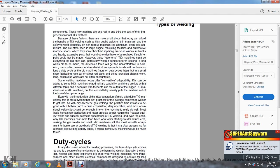In oxyacetylene gas welding, the particular practice of the time is to be good with a helical arc torch. Consistent daily operation is required; most occasional welders just can't get enough time on the machine to really do it well. Basic home shop fabrication and repair projects do not require the quality weld surface or superior cosmetic appearance of TIG welding. Even an economic TIG machine costs more than twice what a starting welding setup costs, making the gas welder or a small MIG machine still more versatile.